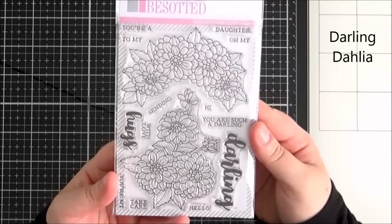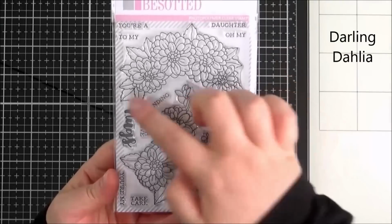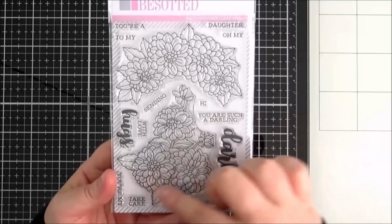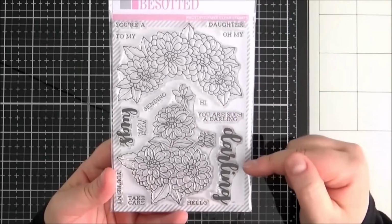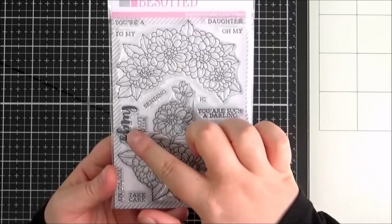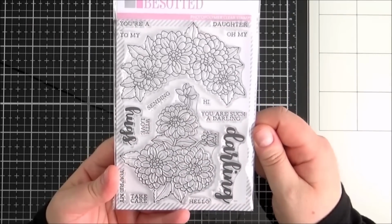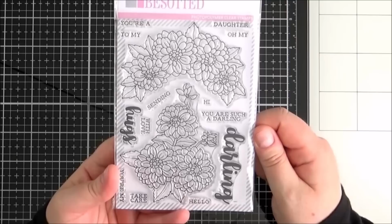This first one here is the Darling Dahlia set. Really beautiful set. You've got the two different bouquets of the dahlias there, one kind of in a spray and then one more as an upright. You've got two larger sentiments, the darling and the hugs, and then loads of different other sentiments in a smaller size, more like a typewriter font, that you can mix and match with those.